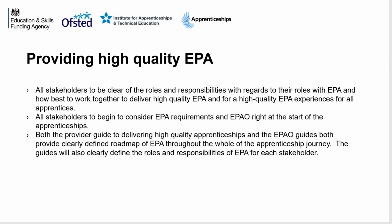We want all stakeholders to begin to consider EPA requirements right at the start of the apprenticeships. The actions we are taking to do this are the creation of the training provider guide to quality apprenticeships, and we're also producing similar guides for EPA for all stakeholders. The guides will help to bring assessment to the front of the apprenticeship journey, and we want everybody to be thinking about it all the way through the programme. So next slide, please.